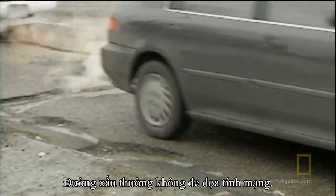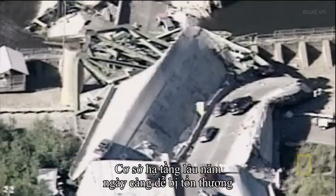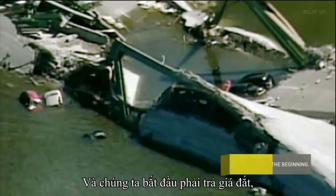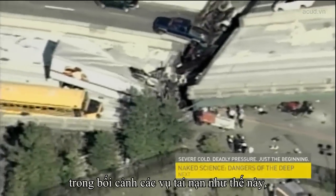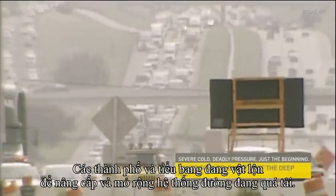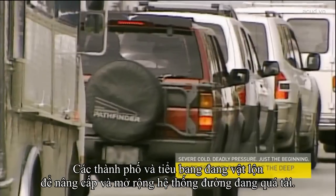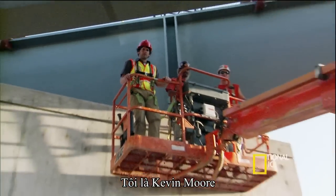Rough roads aren't usually life-threatening, but bridge failures can be. Our aging infrastructure is increasingly vulnerable, and we've already begun to pay a heavy price. Against the backdrop of accidents like this, cities and states around the country are scrambling to improve and expand our overburdened roadways. I'm Kevin Moore.